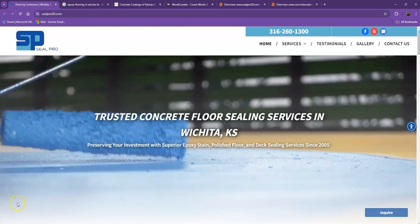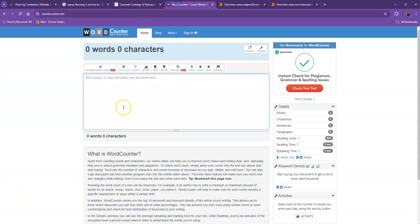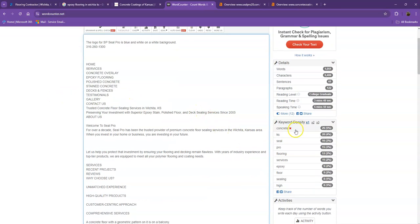So let's go ahead and do a quick count just for us to see how many words you have on your homepage. So currently you have 1,051 words, which is a pretty good number. However, we're still kind of behind with the goal of 1,500, so if you add a few more words into your homepage, the better.